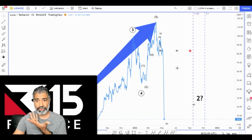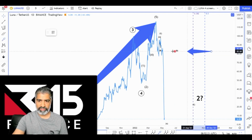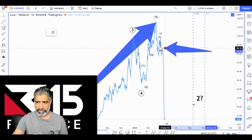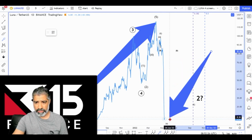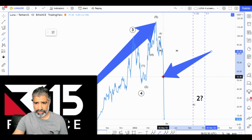So it looks like that's what's happened, but geez, the C price went from, what was it, $86 to $5 in what? The space of, was that a day?